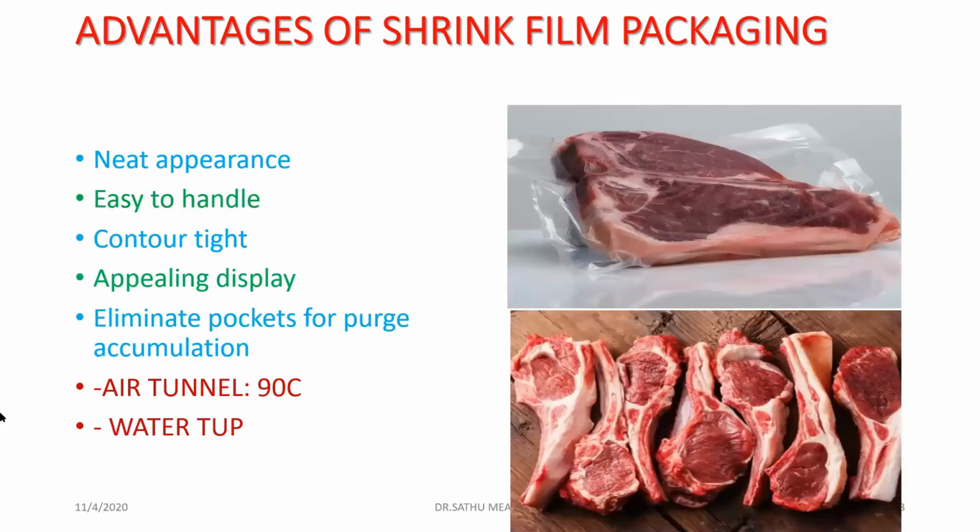So what are the advantages of stretch film packaging? It forms a contour-tight package, so it gives a neat appearance. It forms a tight package that attaches to the surface. It is easy to handle, and it gives an appealing display. It eliminates the pockets for purge accumulation. It becomes skin tight, so there is no space for the fluids to come and accumulate.